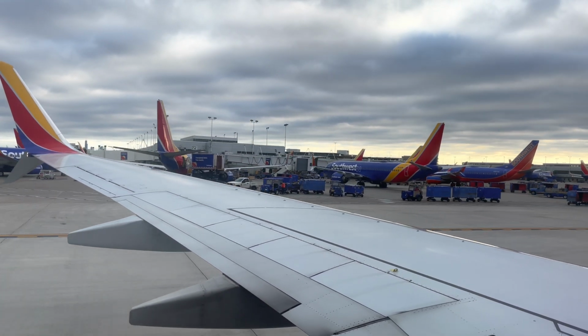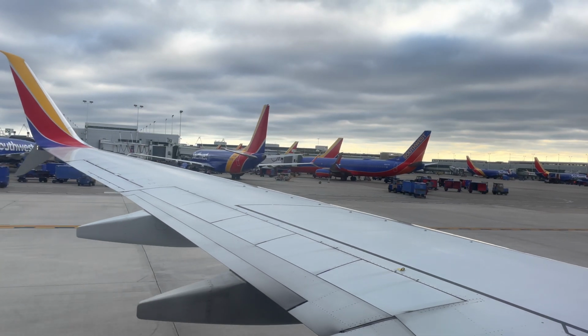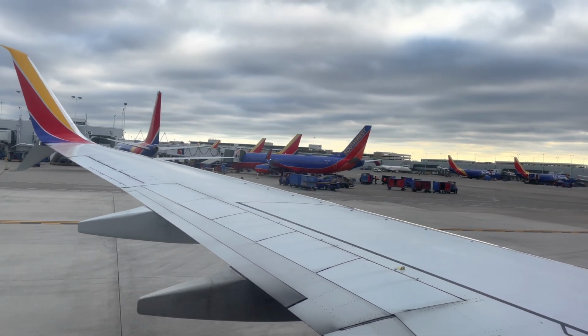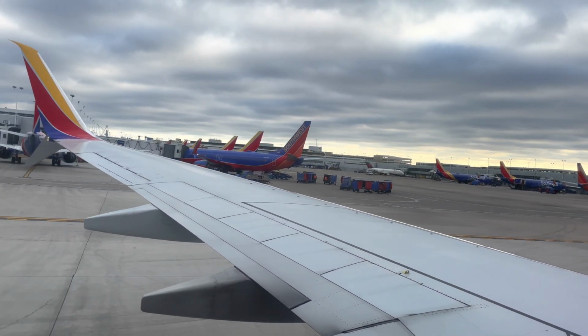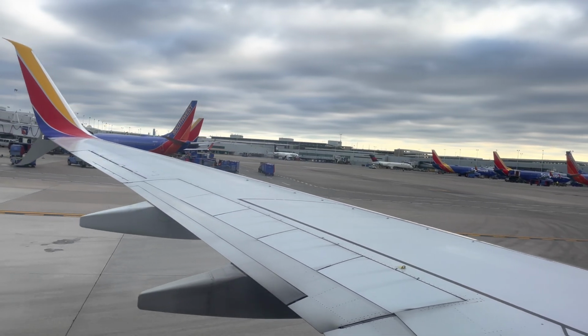Unlike most airlines, Southwest doesn't have a true hub and spoke model, but they do have focus cities around the country, with Chicago Midway being one of their largest. There are a lot of Southwest airplanes on the ramp here, as well as a maintenance hangar and a crew base here at Chicago Midway Airport.